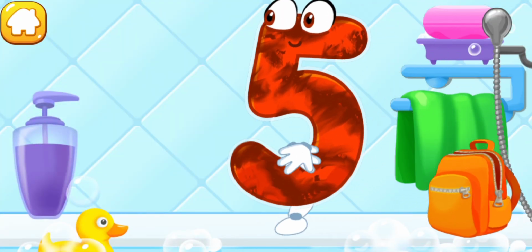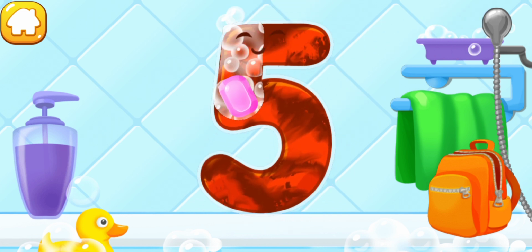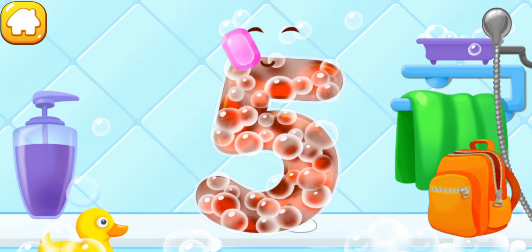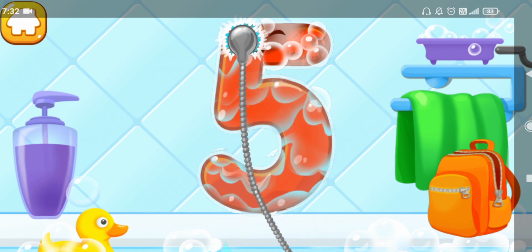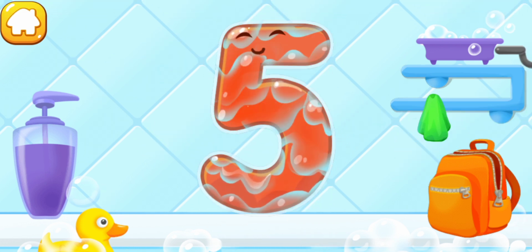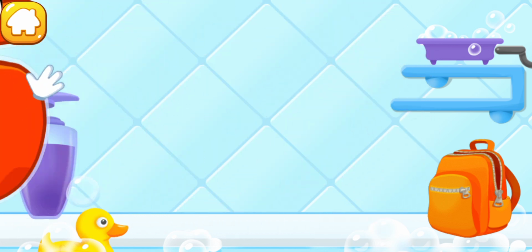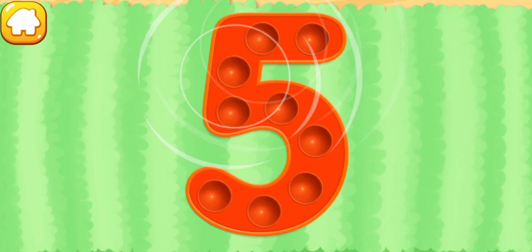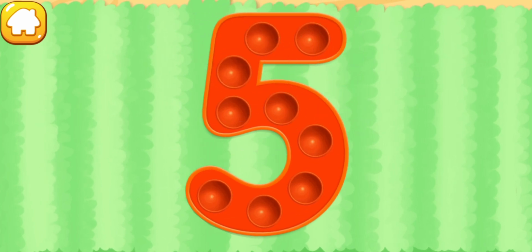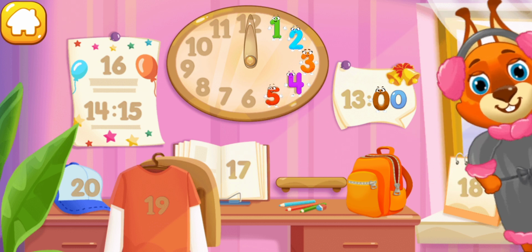Wash the number 5. First, apply soap on a number. Wash away the soap with water. Wipe the figure with a towel. Good job! Tap on the bubbles. Beautiful! Put the number 5 in its place. Thanks!